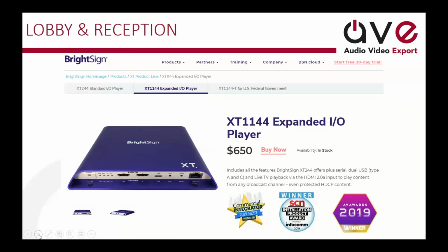This is the go-to, kind of Mac Daddy of all of the BrightSign. If you're not familiar with BrightSign, an oversimplification of it is that it's a computer. It's a very inexpensive computer. This device in particular has an HDMI input to it, but at the end of the day, it's an oversimplified computer. It runs really well. It's designed to run 24 hours a day, 7 days a week. It's got its own proprietary software. You don't have to worry about Windows updates or Apple updates.